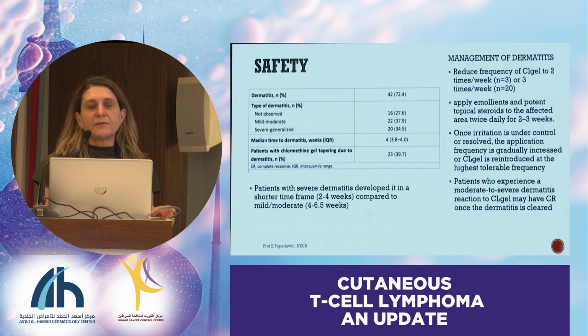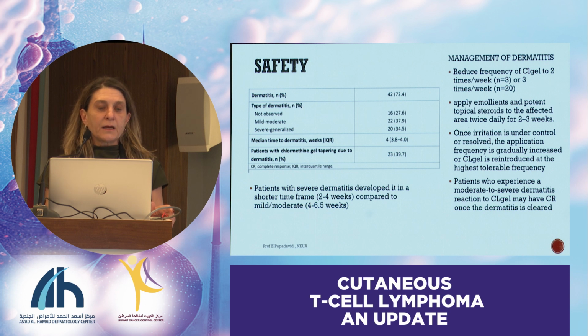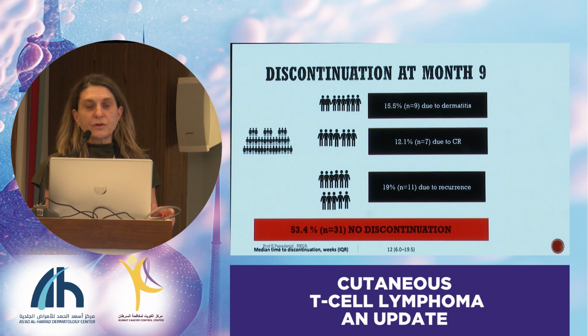Now, safety. As said before, dermatitis was the main adverse event, but it can be managed with reduced frequency of the gel, like using the gel 2 times a week or 3 times a week, applying emollients, and sometimes applying topical steroids if a patient cannot tolerate the combination with emollients. Rarely we need to stop the treatment until the irritation is resolved, and then reapply gradually. There are very few patients that actually experience a severe dermatitis with the need to discontinue the treatment. And this is the percentage of our patients that need to discontinue the treatment due to dermatitis.